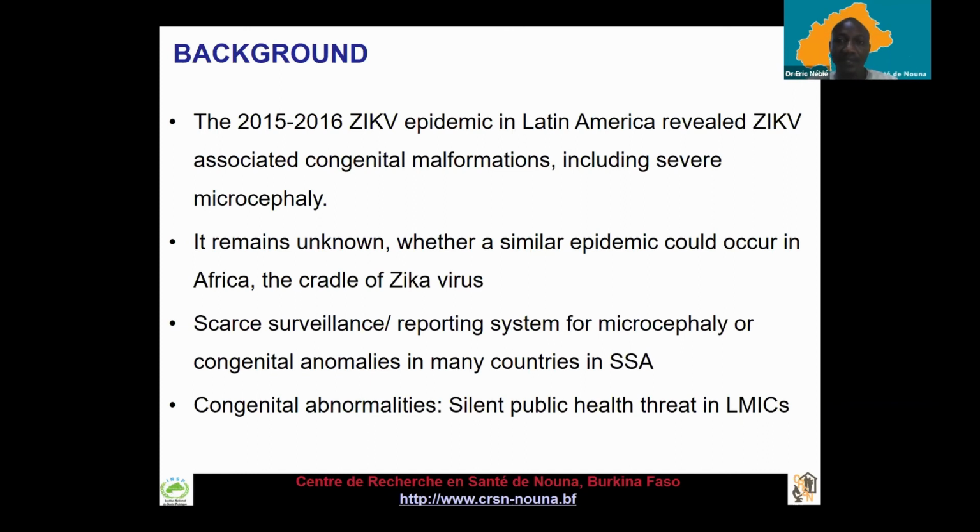As you know, since the 2015 and 2016 Zika virus epidemic in Latin America, it now became clear that Zika infection is associated with congenital abnormalities, particularly with severe microcephalies. What is not clear for us until now is that we don't know if similar epidemics could occur in Africa, knowing that Zika originated from the Zika forest in Africa here. Besides that, we are lacking a surveillance system and even a reporting system for microcephalies, and we have been discussing this during the previous webinars. This is making congenital abnormalities a silent public health concern for most of the low-income countries.